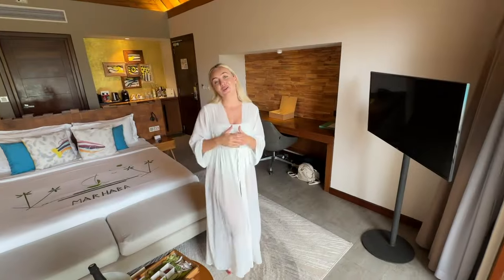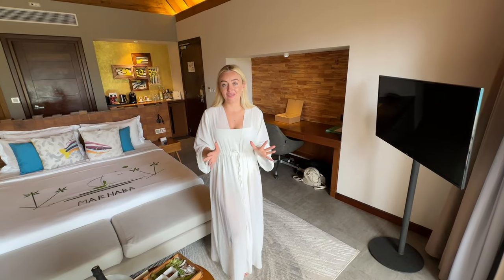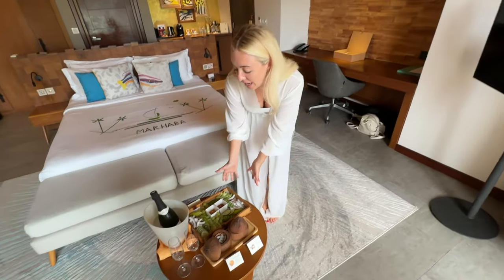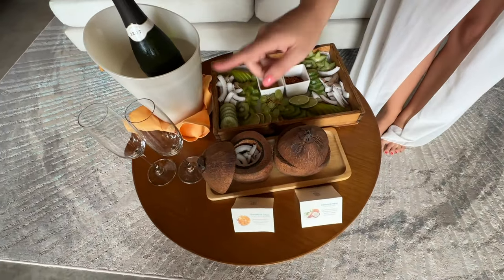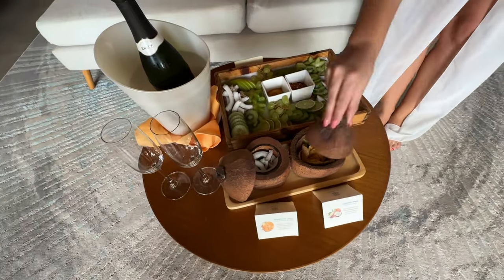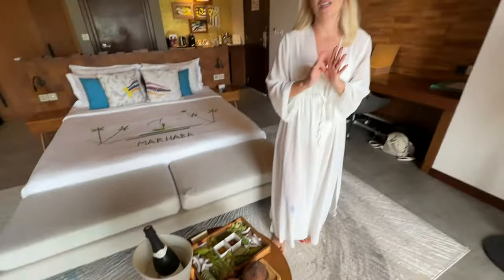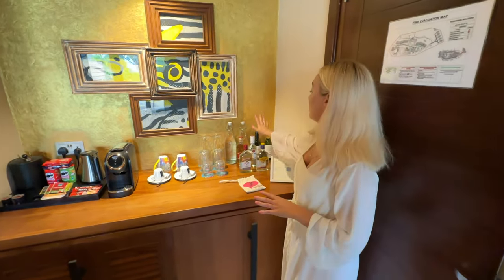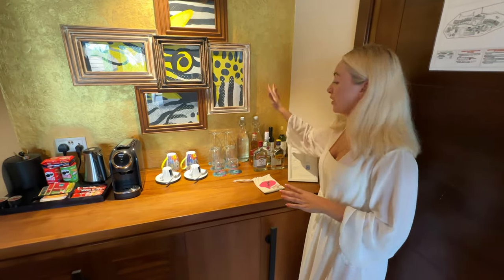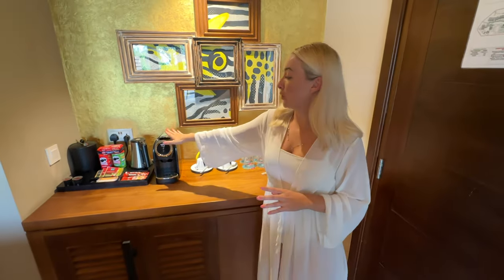So the first thing you see when you enter the villa is this setup we have right here. So we've got some complimentary champagne, we've got welcoming snacks, and then a fruit platter, which we will be enjoying a bit later. And then on this side, here in the corner, you'll find all the amenities. You have your spirits, your water, there is wine as well. And then your coffee machine.